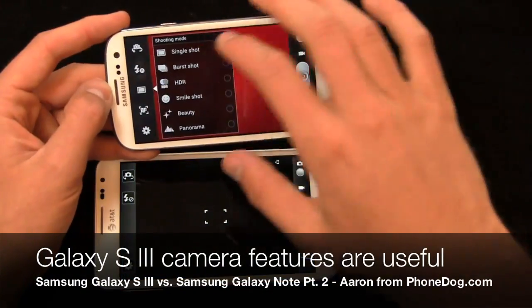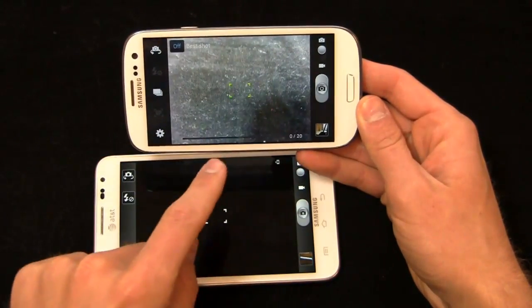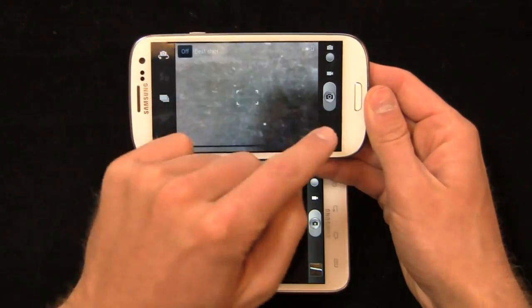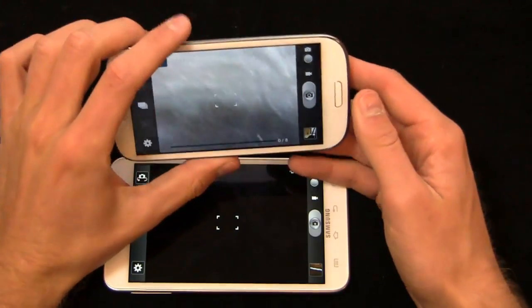So we can come in here. Burst shot is one of my favorites, and there are a couple of different options. So you get 20 different pictures here, much like the HTC One X. I can hit this shutter button and take 20 pictures, and it'll save all 20. This is a cool feature called Best Shot, which cuts it down to 8.